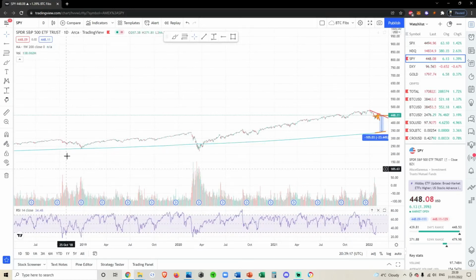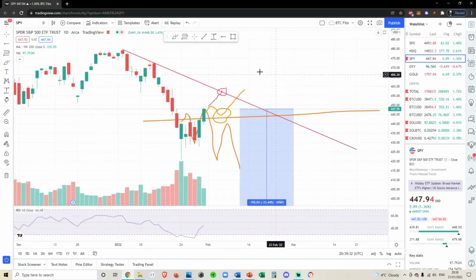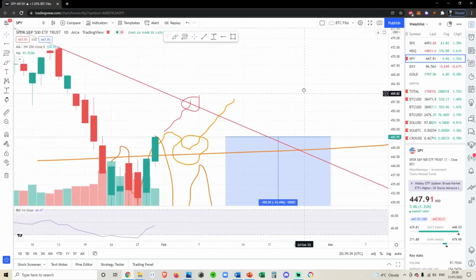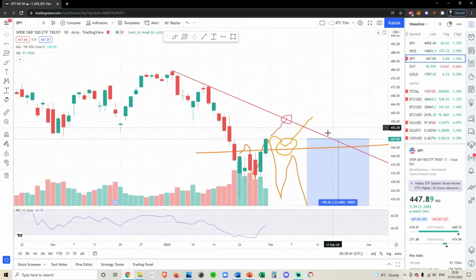Let's see here. Here we came up to 41 again, which is basically the level we're at right now, and we actually came up to 56 here. So what I'm going to be looking for in the next couple of days and weeks is to get above this red line here, which is around about $455.